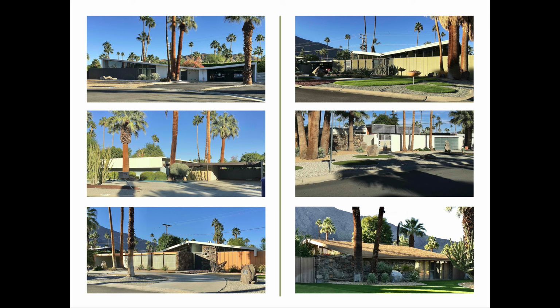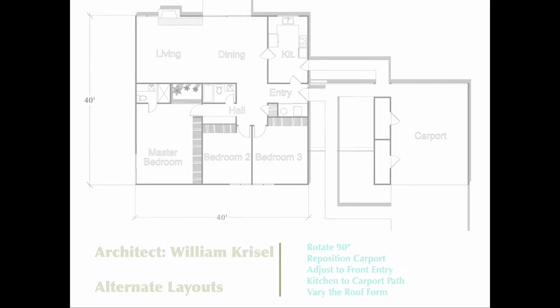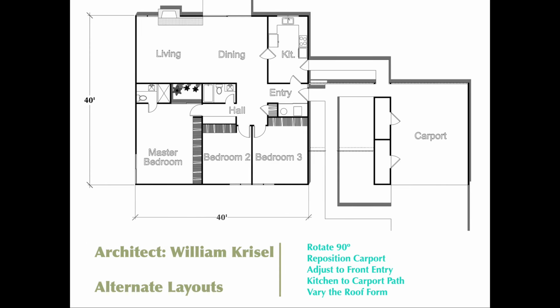But next, I want to show you the floor plan that they used for these houses. This was a 3-bedroom, 2-bath house. 40 by 40 was the floor plan. 1,600 square feet, quite nice for the time period. And that was a little bit larger than the average house of that time.